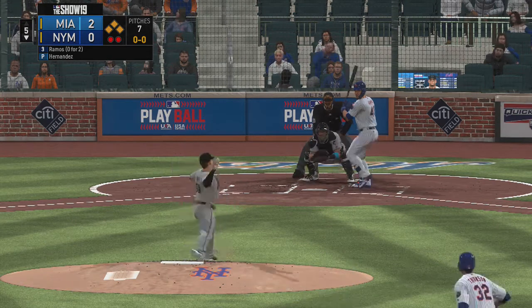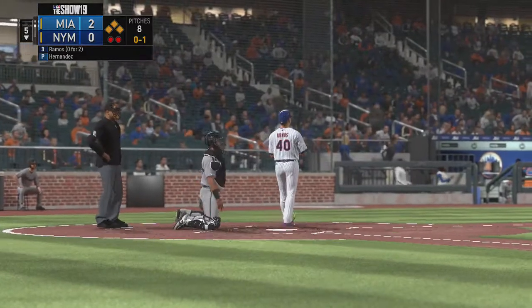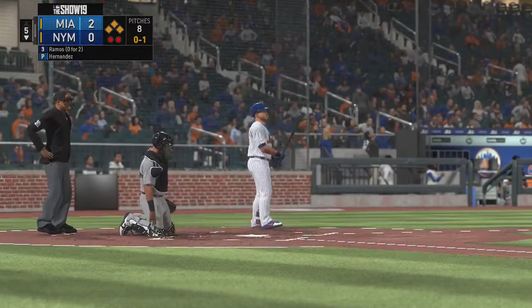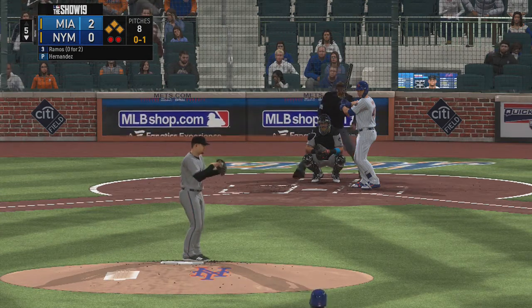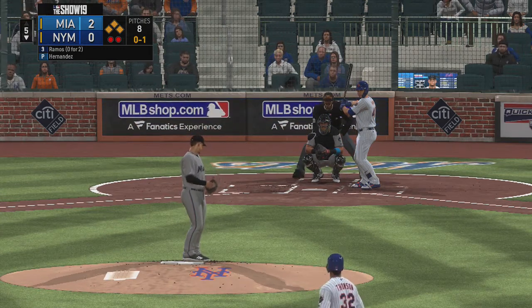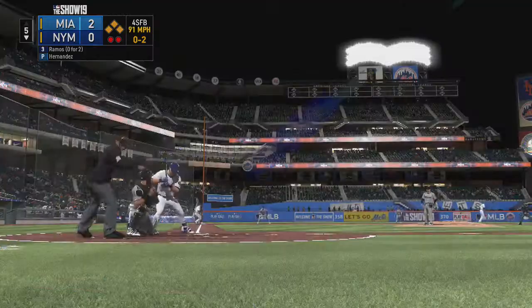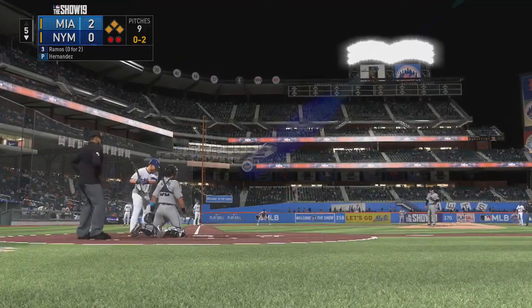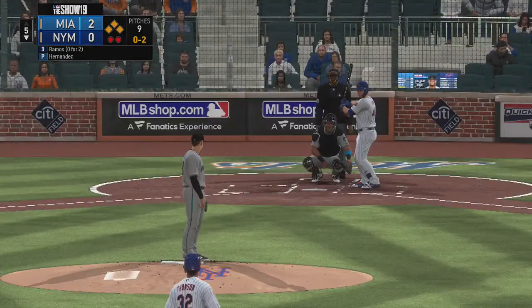He's ready. Here's the first offering. Front door with the slider eclipsed the zone for a called strike. Clearly, this is a tough situation to be on the mound, but the key here is minimizing. They're up by 2, so if he could find a way to get out of this bases loaded jam by only giving up 1 run, that would be clutch. Behind 0-2 now. 2 out, bases loaded.